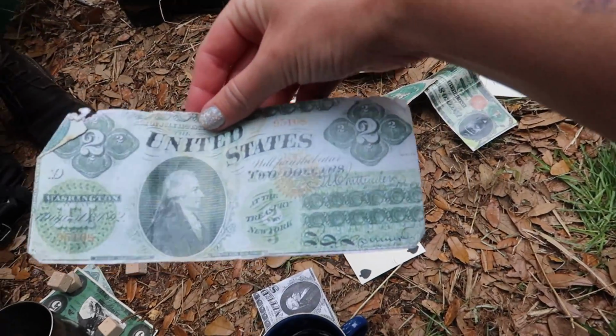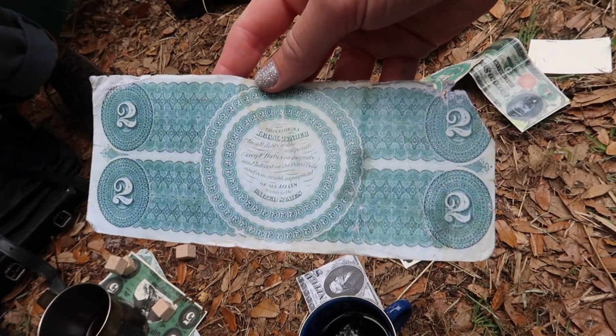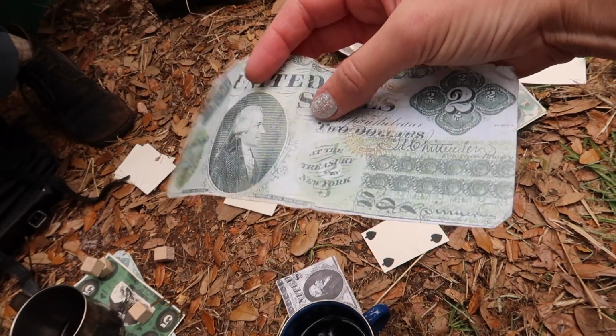Oh, wow. If you look on the back, it's green. They were printed green, and that's where the name greenbacks came from. First U.S. currency that was printed that was green on the back.